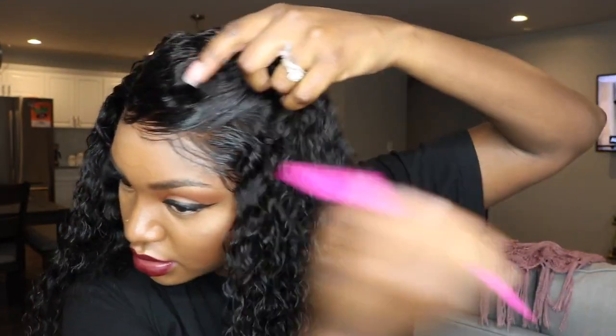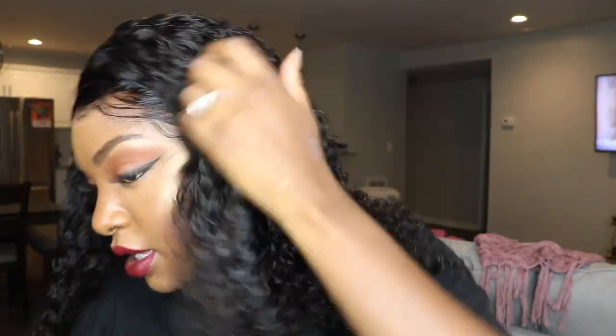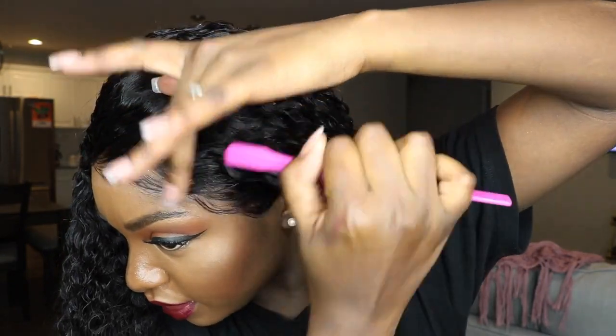Ooh, who is she? And mind you, my edges aren't dry yet. I'm just running out of time on my battery. But yeah, it looks really nice. I'm gonna have to cut these baby hairs down a little bit because I don't want no adult hairs.